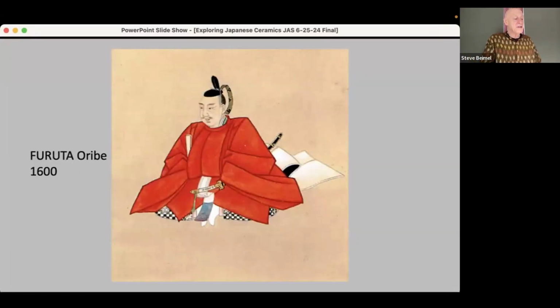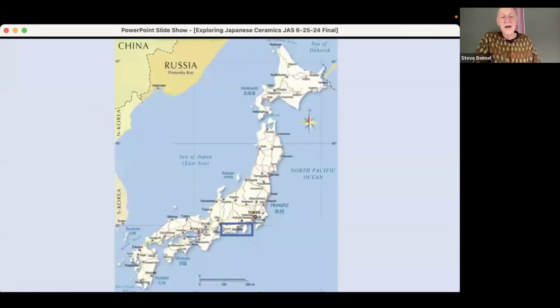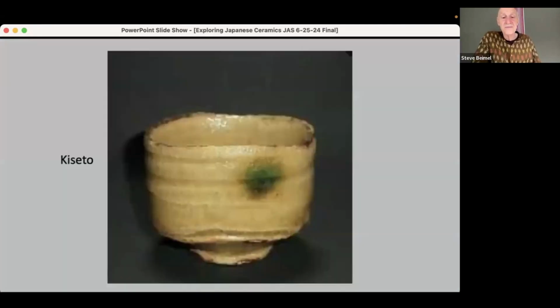The second great tea master was Furuta Oribe, and he was extremely influential. He introduced 6 tea styles of ceramics into the mainstream of the tea world. He was located down in the Gifu area, somewhere between Nagoya and Tokyo.